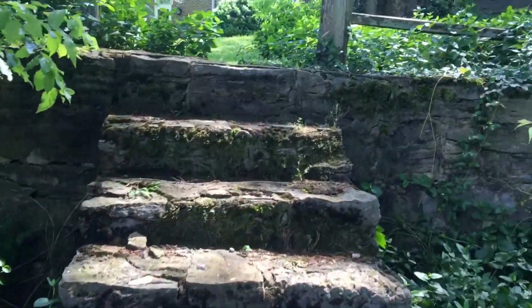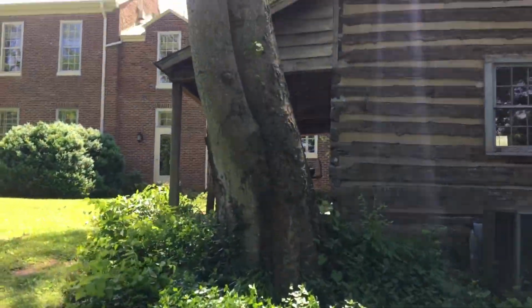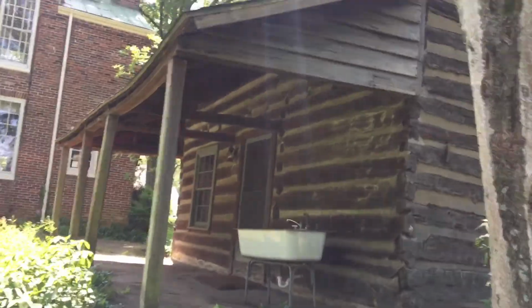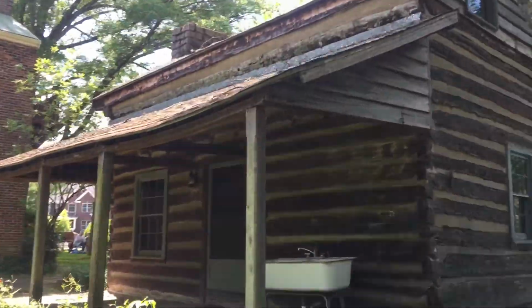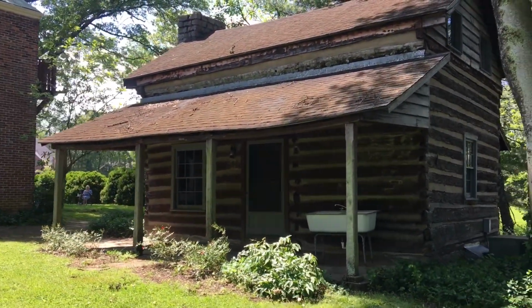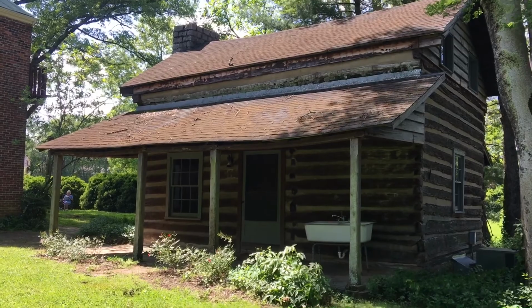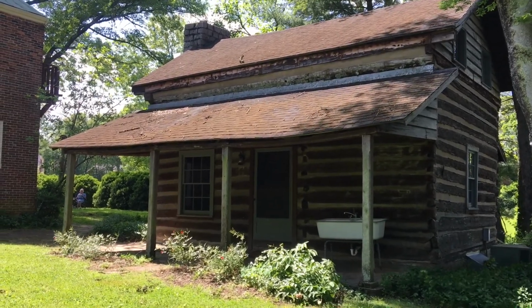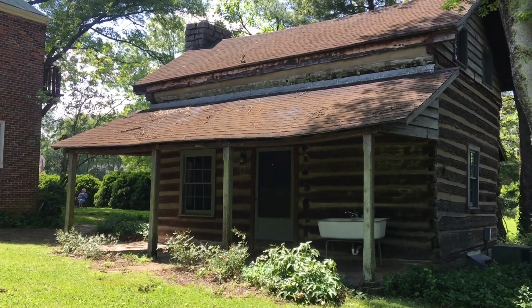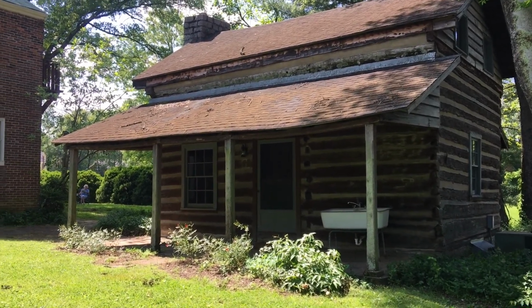These steps, and we're coming into the side of the property, and this beautiful log cabin, which has been restored. It even has air conditioning. I don't know if you saw that. But this home has recently been purchased by the Barnett family, and they are renovating the house. This log cabin was moved here in the 1920s, so it is not original to the property, but it is a historically old cabin.